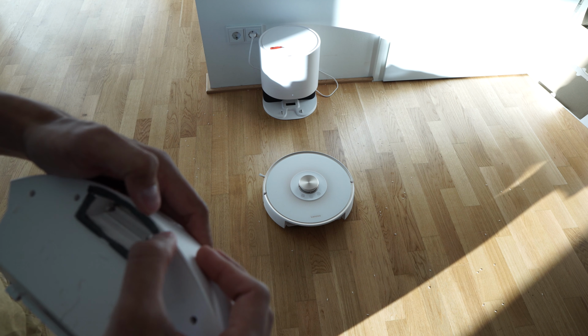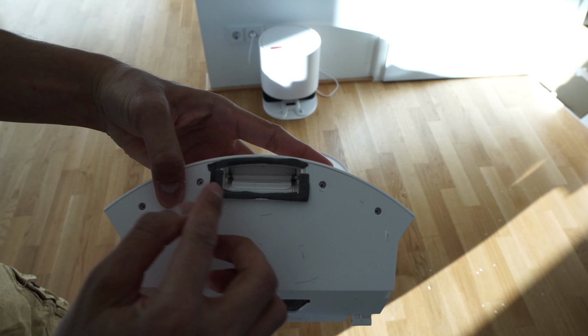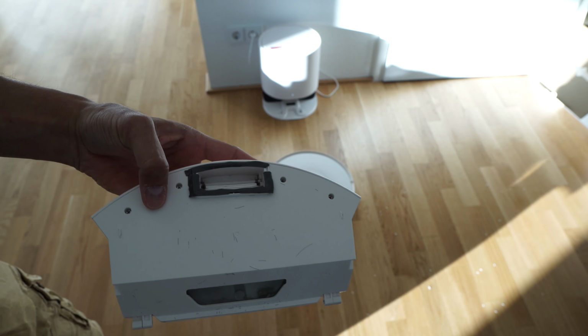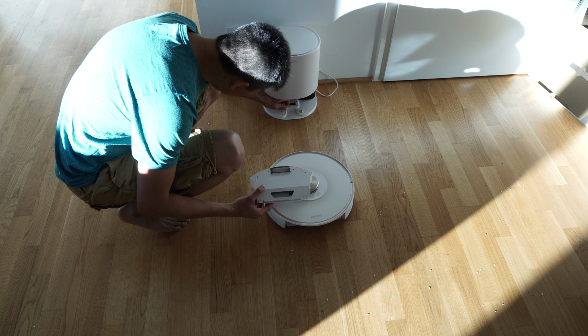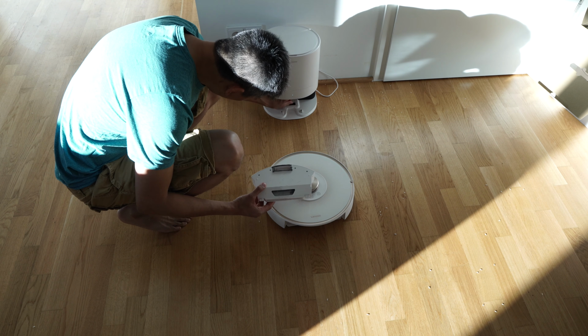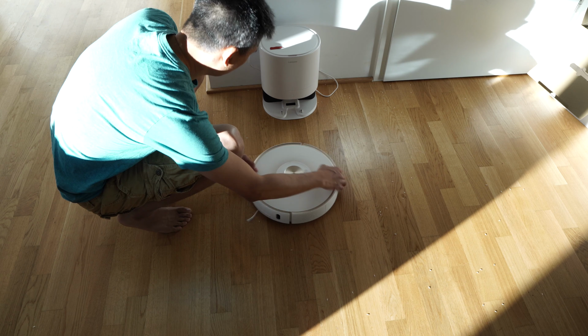So maybe I'll go buy some rubber gasket, stick it on, and see if it helps there, because I think that's the issue really. This thing right here doesn't protrude enough when the robot's back on it.